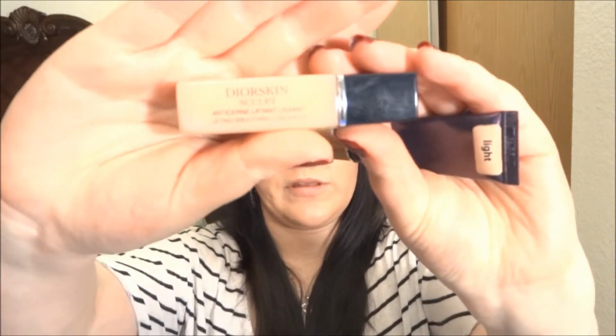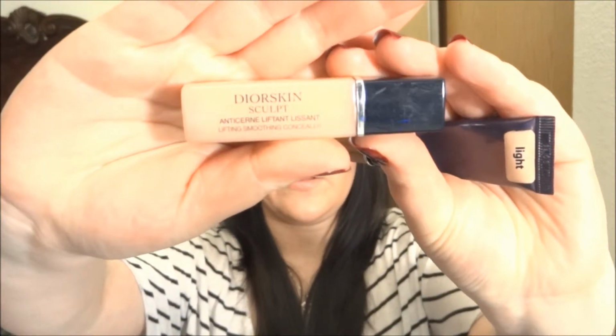And then for the eyes, for the first half of the year I was using the Diorskin Sculpt. It's the lifting smoothing concealer, and I really love it for underneath the eyes. It really lifts and brightens very well, and also right around the mouth, if you just want to brighten it up, it's a great one because it keeps it firmer, and it's a great brightening. It's usually what I recommend for my clients.